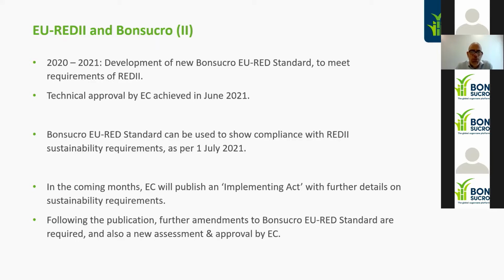This implementing act is now up for consultation. After that consultation, it will be finalized, and as I said, it's likely to be published sometime in September, maybe a bit later, but currently it's expected in September. What is then required, once it has been finalized, is that the Bonsucro EU-RED standard needs to be amended further by Bonsucro, to include all the further details from the implementing act, and then it has to be resubmitted to the European Commission for them to assess the standard, including all the additional details, and then it has to be approved again. Only after that approval, Bonsucro will get a final approval for a period of 5 years. Well, that's something, as I said, which will happen over the next months.